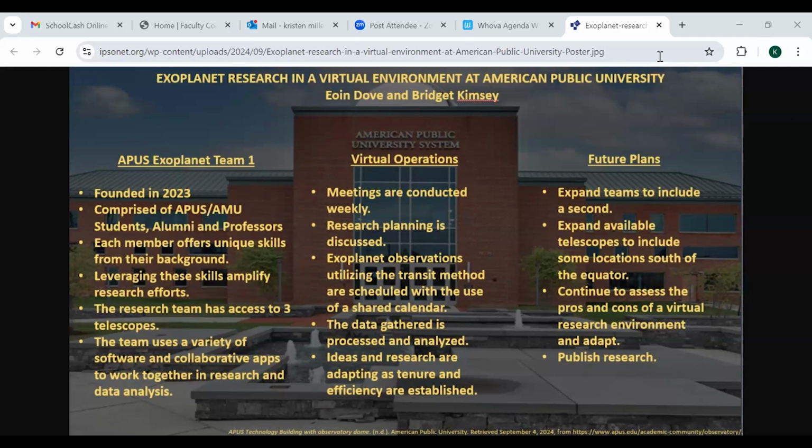The ability to meet virtually and share information and team member skills has allowed the exoplanet research team to succeed. It has allowed students and alumni to conduct publishable research and gain experience and skills working in a research environment. While the program is still in the early stages and we are expecting to run into more setbacks and delays, we will continue to assess and adapt to issues that strengthen the program for future generations of virtual researchers.